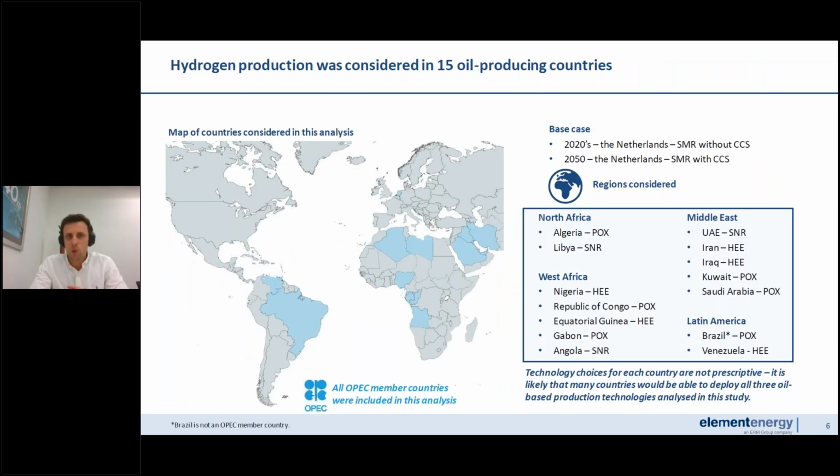In terms of where we investigated in this study, there were 15 countries analysed, split into 4 primary regions: North Africa, West Africa, the Middle East, and Latin America. We were comparing in the 2020s against a baseline of steam methane reforming without carbon capture and storage in the Netherlands, and in 2050 looking at steam methane reforming with carbon capture and storage. All the regions considered involved the OPEC member countries alongside the Netherlands and Brazil.